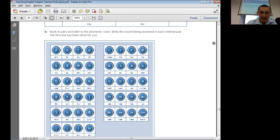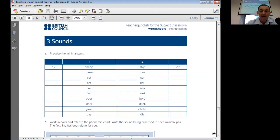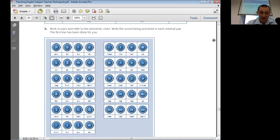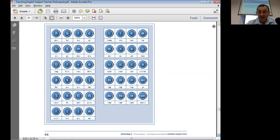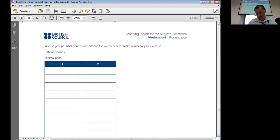A circle with a line through it. It's the sound th. And you'll see underneath the symbol the word think. And 3 in that column is opposed with tree. And so quite simply that sound is there. It's just the letter T. So they complete that in their pairs. You can get the pairs to check their answers with other pairs or conduct a very brief feedback.